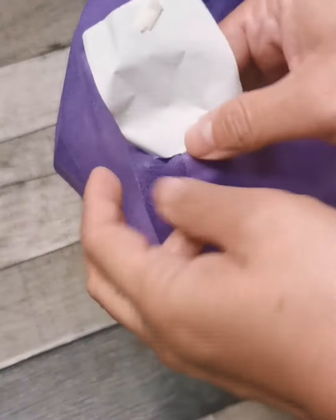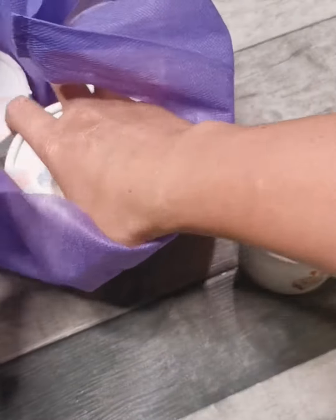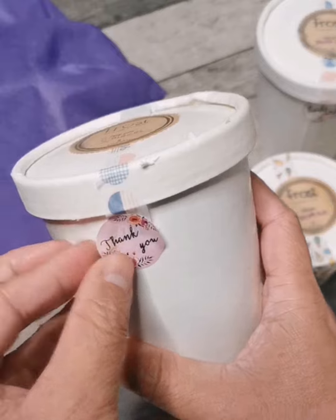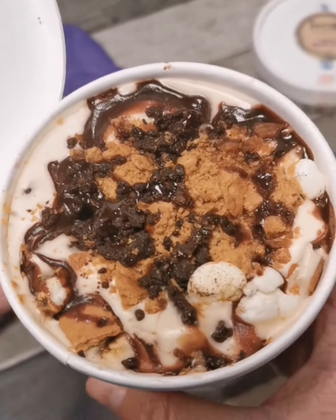I got some deliveries, and this time it is from FrostCebu. They are one of the newest homemade ice cream sellers now, and what I really like is they are using an eco-friendly or biodegradable tub, stickers, and everything on their packaging. And what I have right now are their top 4 best sellers.